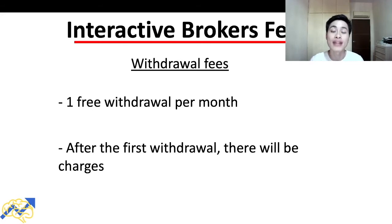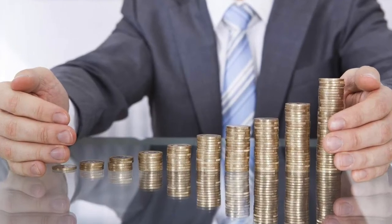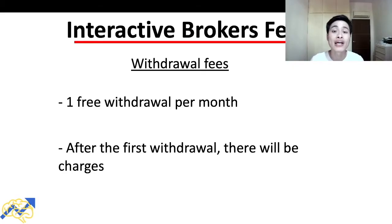So let's take a look at the next one, withdrawal fees. Interactive Brokers allows for one free withdrawal per month. So if you are looking to cash out your money, you can cash out once per month without incurring any withdrawal fees. But if you are cashing out more than once each month, after the first withdrawal, there will be charges. So these are the fees that Interactive Brokers charges for their accounts.